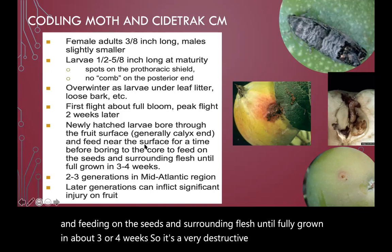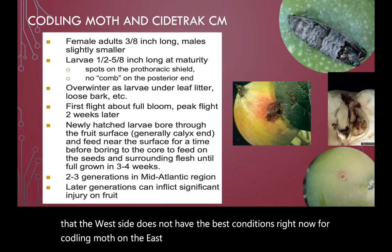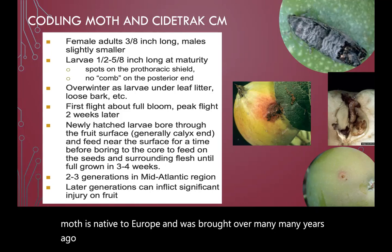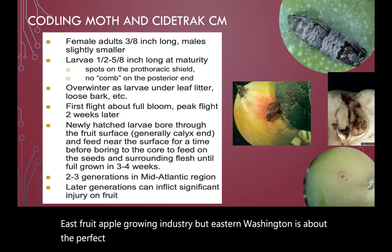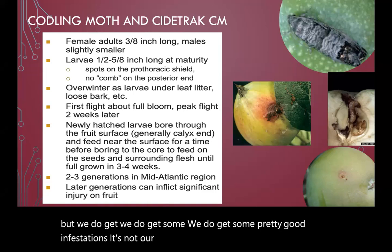I will say this, that the west side does not have the best conditions right now for codling moth. On the east side of Washington, the moth is native to Europe and was brought over many years ago and has always been a real problem for the Northeast apple growing industry. But Eastern Washington has about perfect conditions for this moth. We are not perfect, but we do get some pretty good infestations. It's not our main problem, but it's certainly one of them.